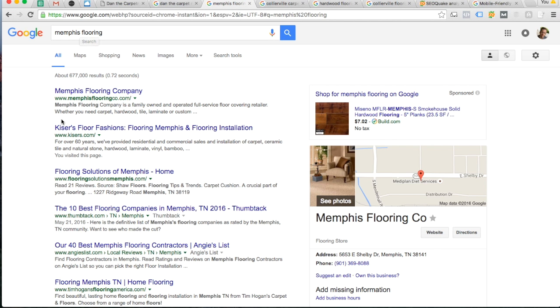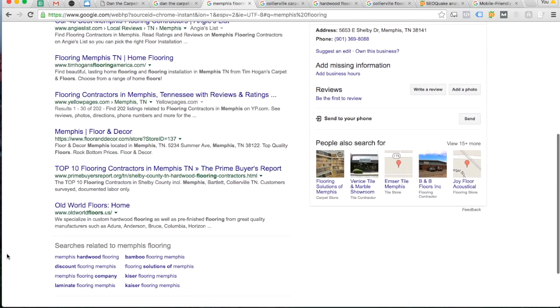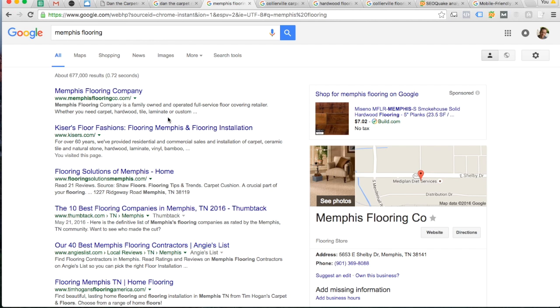Next here I searched Memphis flooring. This time they didn't show the map result. Instead they showed a local listing for Memphis Flooring Co., probably because the name of this business seems to Google like the most authoritative result for this Memphis flooring search result. But if we look down through here through the organic listings, you're not showing up at all on the first page of that search result either. So Memphis flooring not showing up there.